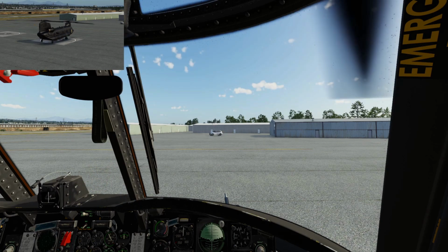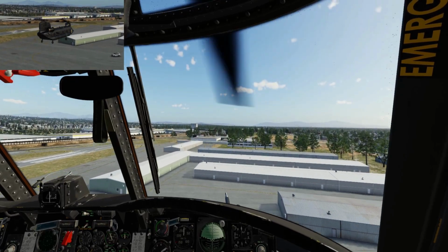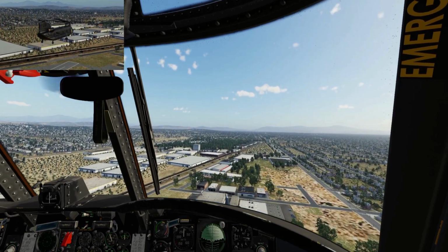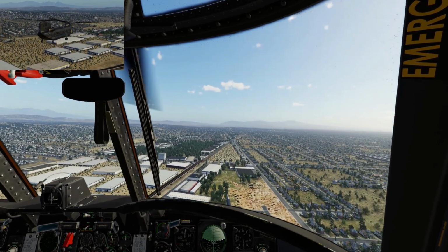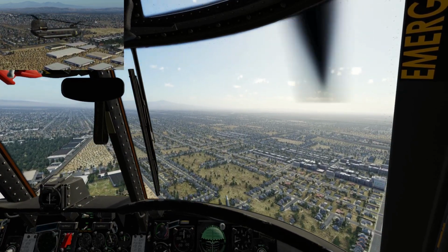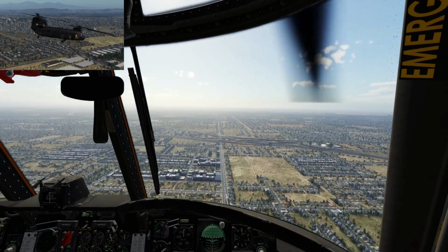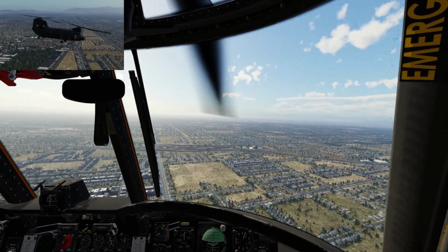Okay, so here we are in the aircraft at KFUL, and oh my goodness, I just touched the collective and bang, she jumps in the air. Okay, so point number one, reconfigure HOTAS. The collective is entirely too sensitive. We already know the issues with the anti-torque pedals.